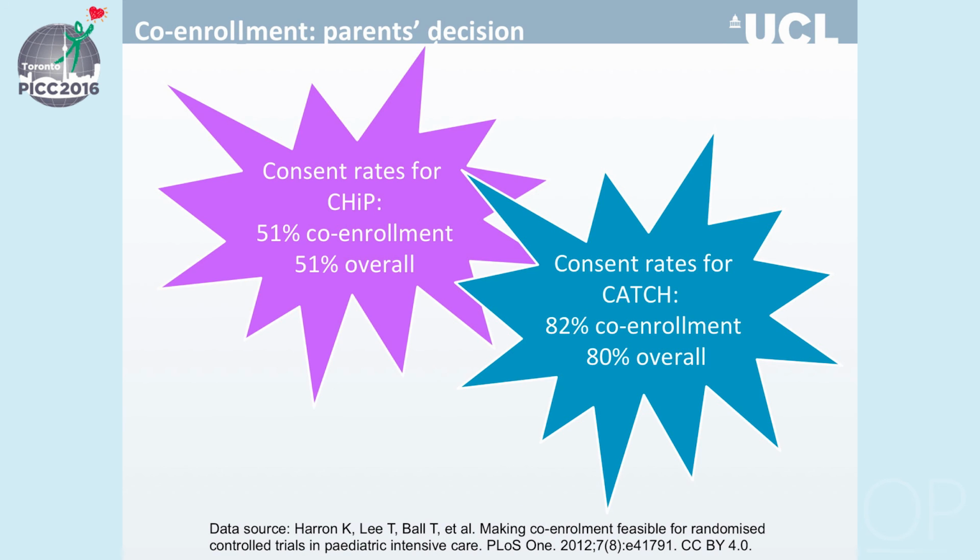So you can see that the consent rate for CHIP was not affected at all by co-enrollment, and neither was the consent rate for CATCH. The patients who were co-enrolled into more than one study had a consent rate that was very similar to the overall population. So for most parents, it was acceptable to consent to more than one trial as long as the trial was safe and the intervention was already routinely used in the PICU. It was important that the research nurses coordinated their consent with the patients, and there was an appropriate time when you should approach the parents to obtain optimum consent rate.